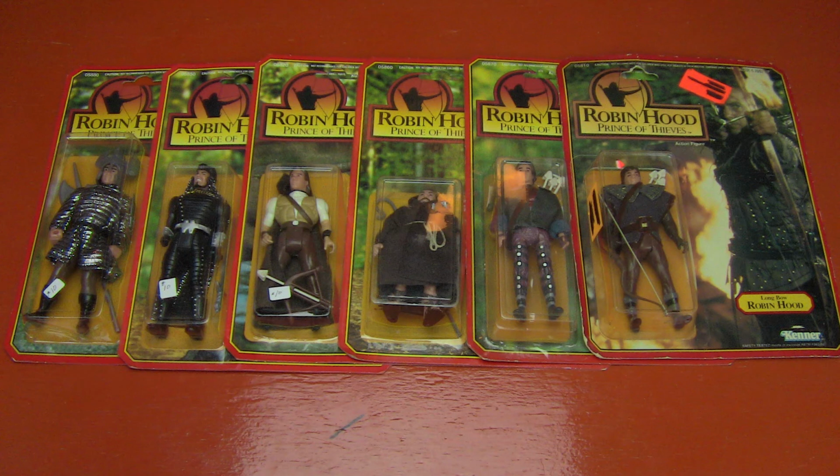I really do like these figures, and a lot of people will probably look down on them, but they actually are a fun, beautiful line done by Kenner. I mean, Friar Tuck even has his robe sash tied. That's very cool. But these figures are hard to find complete in the wild loose because people lost the weapons, the clothes came off. So worth getting though, and a good movie still to this day. Kind of holds up. It's not that great, but holds up pretty well. It's worth seeing. Let's move on.